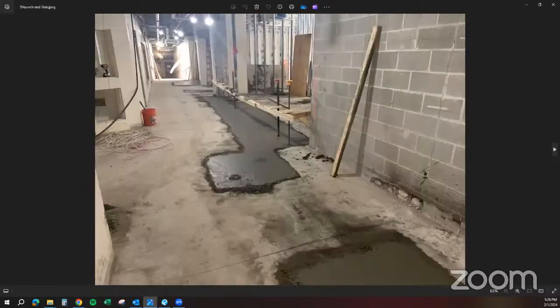Again, we're working on the slab infills. So in the main corridor, the slab was infilled today. That portion of the slab where you can see the rebar sticking out, the slab is haunched there for a new masonry wall. Getting the mason started this week. So he's been out since early this week, starting on some infills, getting ready to start on his exterior precast.